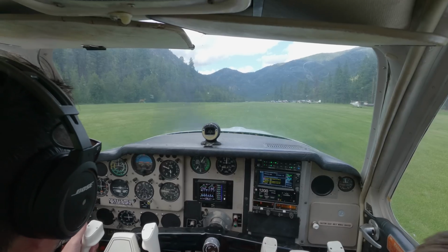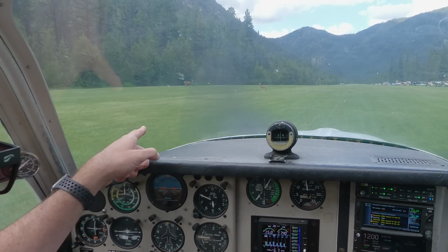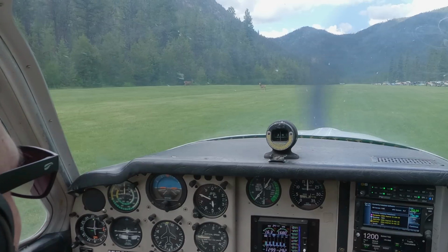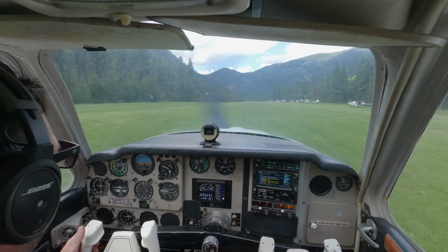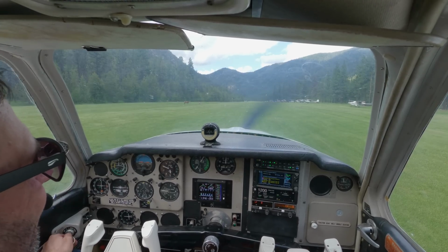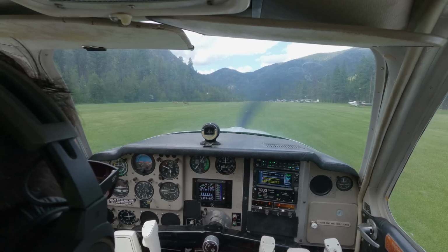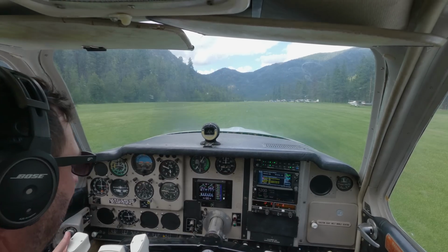Oh, look at that deer. Oh, man. Man, those deer are playing with fire. Oh, jeez. Alright, we better get out of here before they decide to come back.